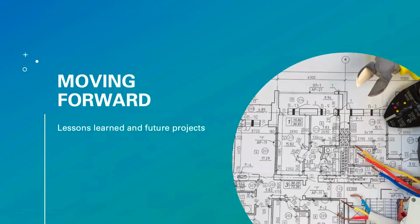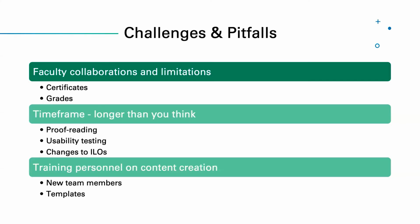Now we want to switch gears and talk about our plans for the AIM modules moving forward. This includes what we have learned from the project so far and our dreams for the future. I want to start by talking about what we have learned from challenges we have faced with the AIM modules. As with any new undertaking, we ran into some challenges along the way, but they allowed us to improve our modules over time. Through collaborating with faculty members, we learned about their wants and needs regarding our modules.